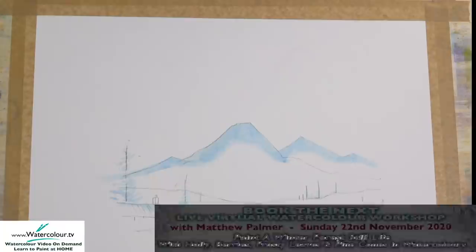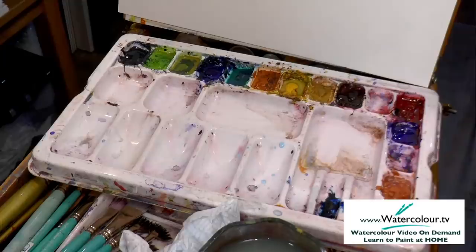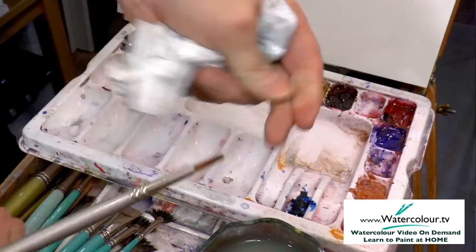And I'm going to basically nip back down to the palette. These little splashes of fluid will just disappear. Once you clean your brush, just pick off any little bits of fluid before they bake on, and your brush will be fine.